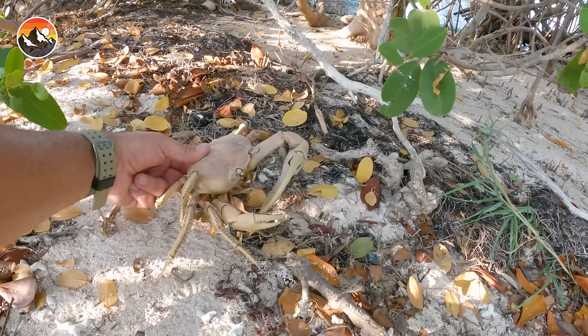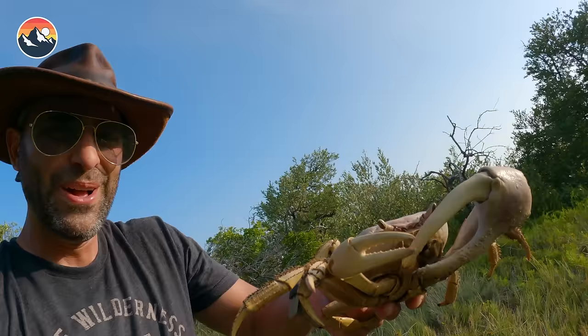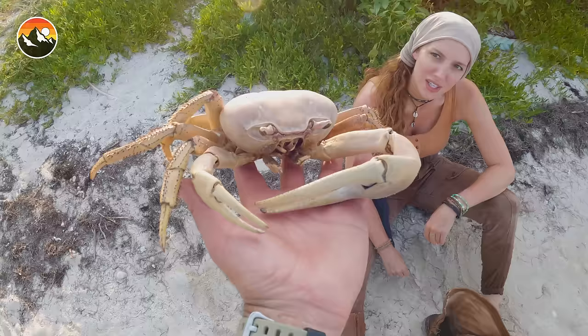I see a huge crab. Whoa, it's totally mummified. Look at the pincher on that. Ooh, he stinks. I guess I feel like you could hang out with us for a bit tonight when we make a fire.